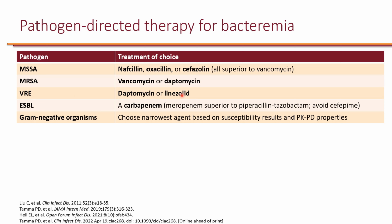Linezolid becomes an option. And when you compare daptomycin to linezolid, daptomycin might have an advantage because, for one, linezolid is bacteriostatic, but daptomycin is bactericidal, so has more potent activity. But also, daptomycin is easier because in normal renal function, it's administered once a day, whereas linezolid is typically twice a day. But on the other hand, again, linezolid has an oral option, whereas daptomycin doesn't. So, there are pros and cons, but regardless, both of them are considered treatment of choice for VRE bacteremia.